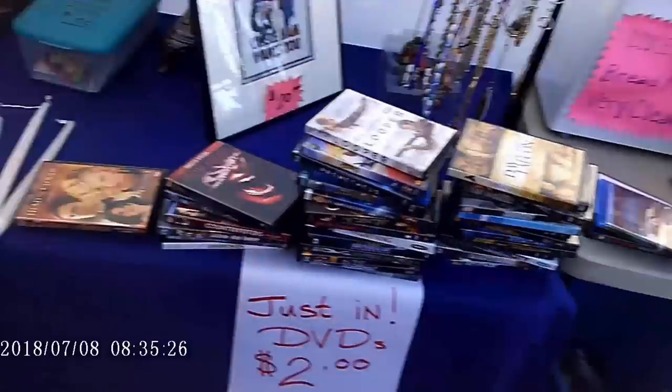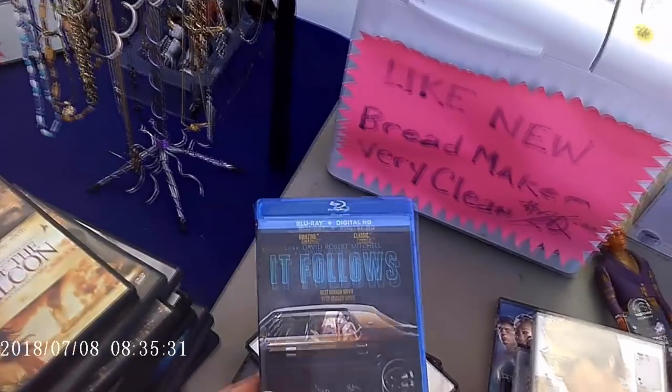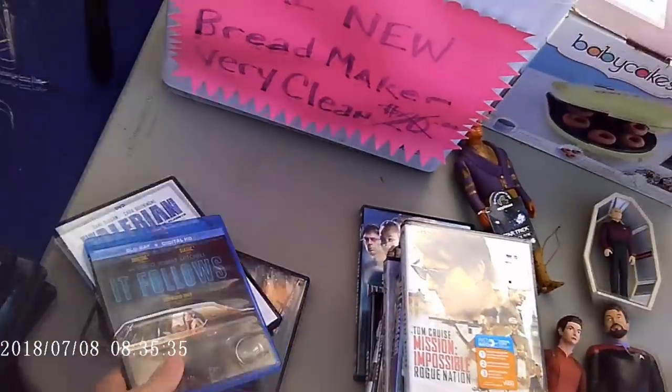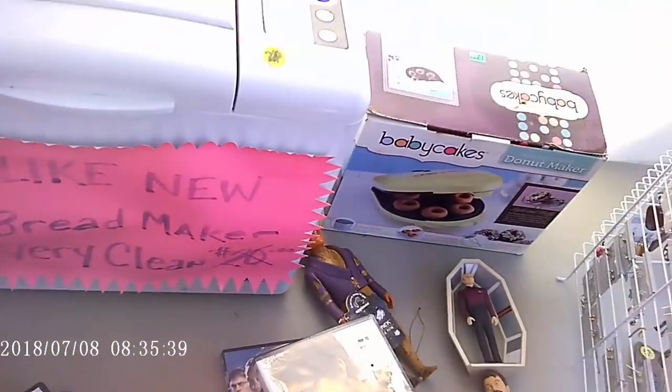Speaking of that, here's another table. Here's a copy of It Follows for $2, and I love this movie, and I didn't buy it. I don't know why, and when I went back there before I left, it was already gone. I should have got it. It's a great movie. Go see it if you haven't. It's great.